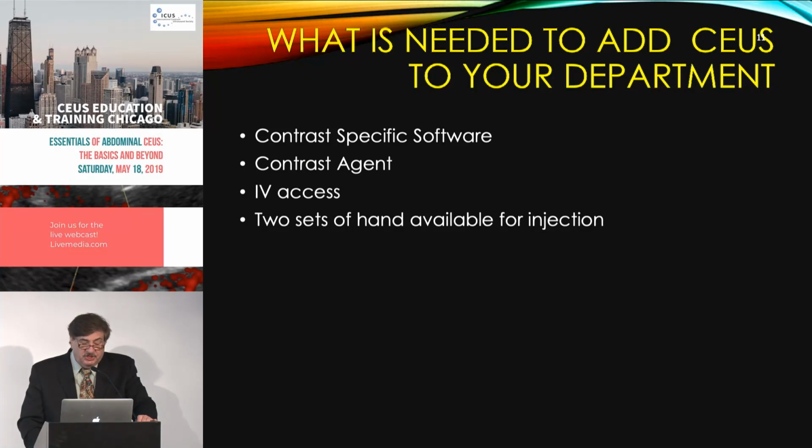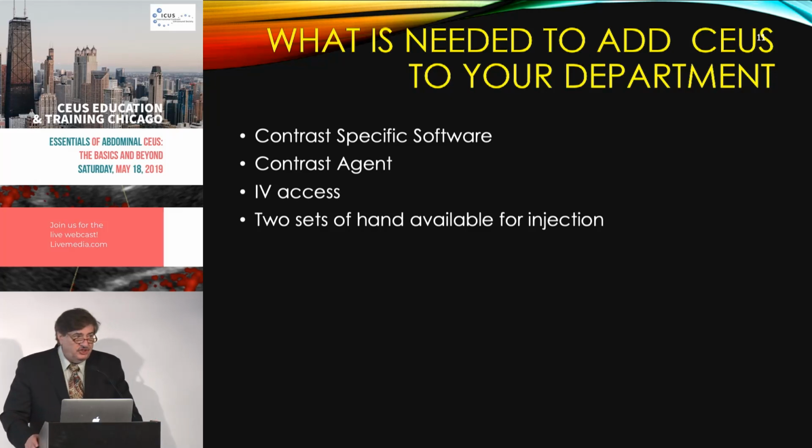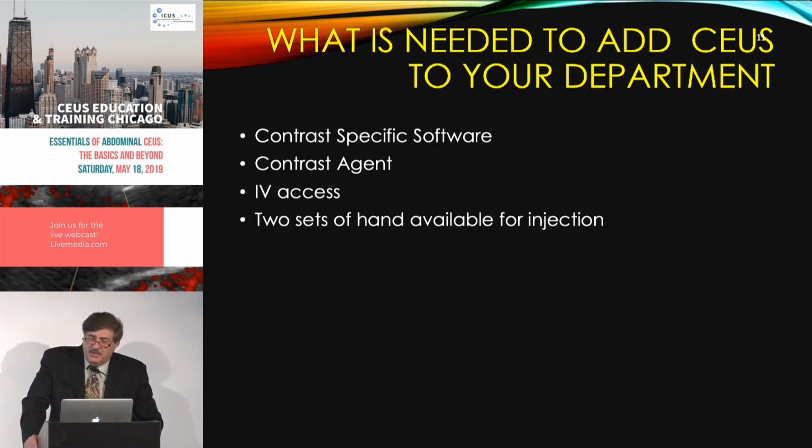So to start, you're going to need to get your contrast-specific software. You're going to need to have your contrast agent. I think that some pharmacies will only allow you to have one agent in an institution. Many of your departments or institutions, cardiology is already doing this. They may have one on the formulary. It's often Definity, because I think Definity was approved first, and I think it has a better distribution among cardiologists. So you need to go to your pharmacy committee and decide which agents you want.